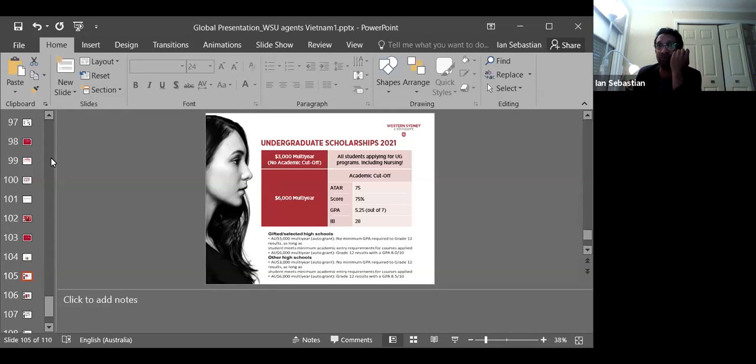So that is for high schools. The 6,000 is based on academic merit. The 3,000 is automatic.